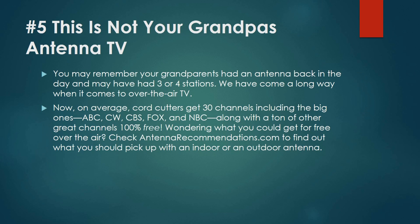Well, antennas are back. They're awesome. And now, on average, when we talk to our readers, they're getting about 30 channels. Not only do you get Fox, ABC, NBC, and CBS, but you're also getting the CW channel, along with a host of other channels like Ion Television, Grit TV, Comet, a great sci-fi channel. If you love sci-fi, some of the best sci-fi shows are on Comet, free over the air. Stargate SG-1, the list goes on and on. Battlestar Galactica and more can be found with free over the air TV.